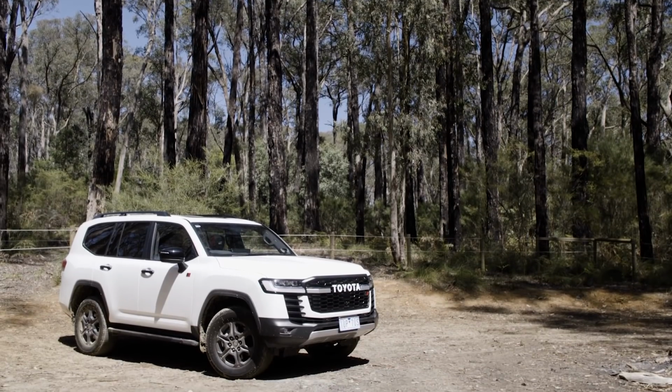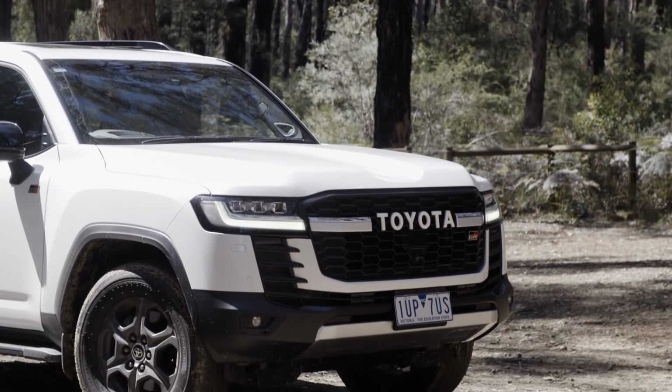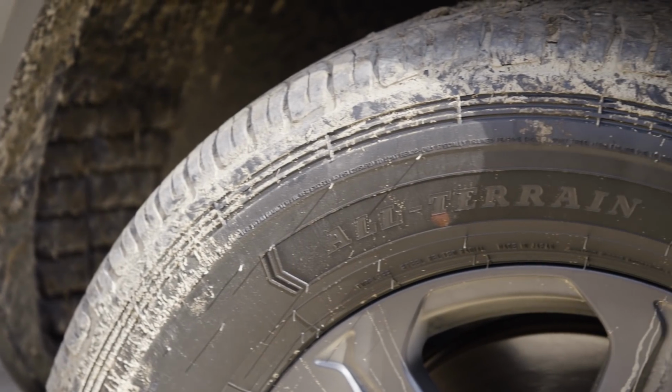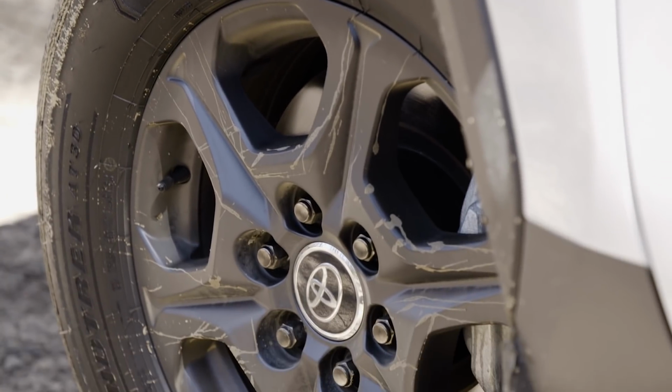Another thing to consider for LC300 owners that want to go off-road is that Toyota has now downsized its standard tyres to 265/65/18s on this GR Sport. They also look pretty small on it too, and if you want to go and fit bigger rubber and stay on the legal side, it's going to be harder to do that. You won't be able to go and put 35s on it easily.